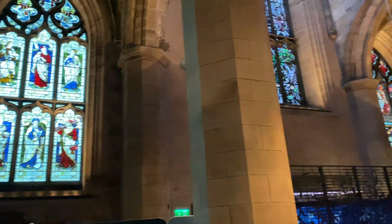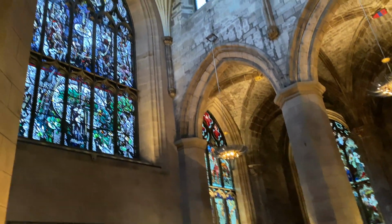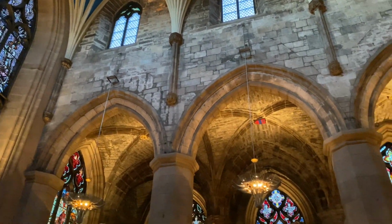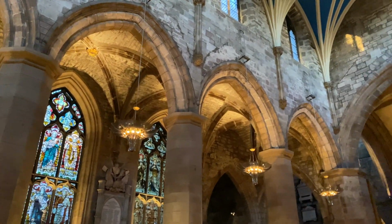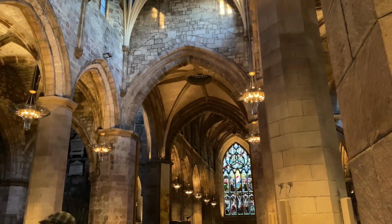This is inside St Giles. There is a £2 photo fee. Please do not film or take photos without it. But it is stunning. I once saw a concert in here, and wow, are the acoustics incredible. It's a beautiful place.